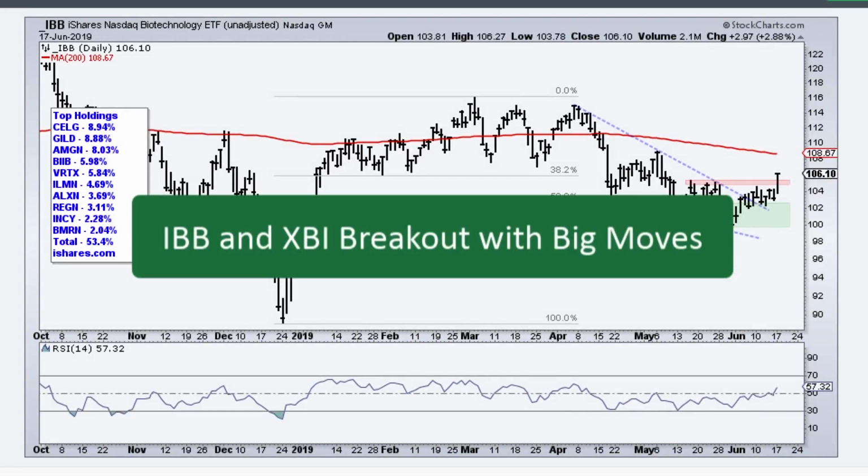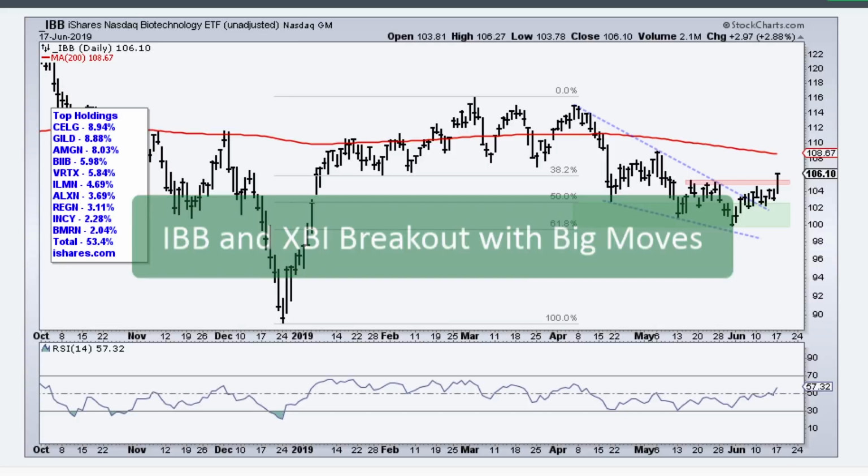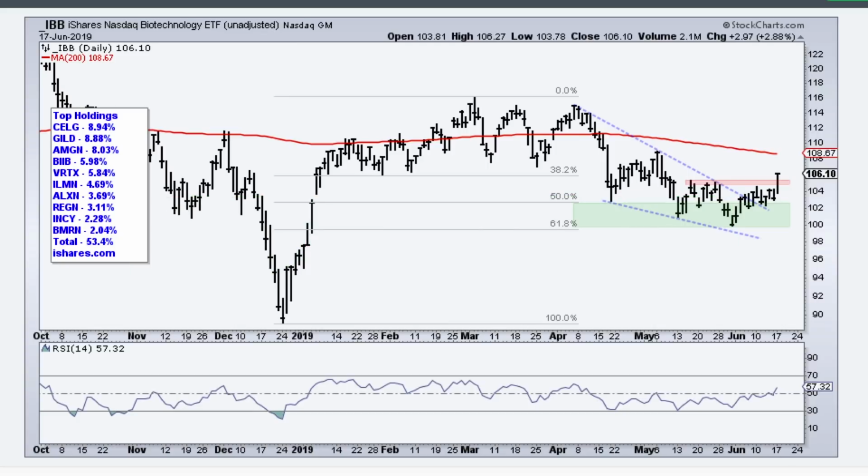So if I ran my screens, especially last week, biotechs would not come to the top of my relative strength screens. They would be near the bottom. They wouldn't be at the exact bottom, but they wouldn't clearly be up there with the likes of the defense and the gold and the insurance ETFs.